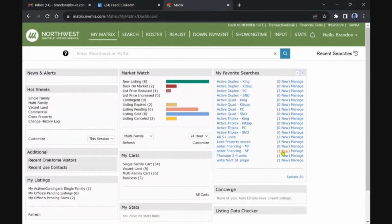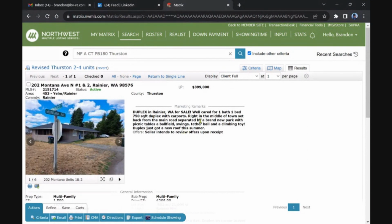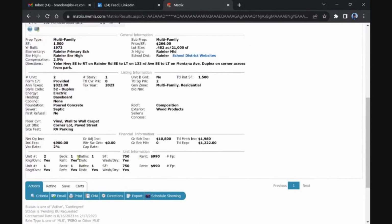let's see if there's any seller finance multifamily. There's one in Thurston, down in Rainier. Wow, we don't see a lot down there. This is the Yelm Rainier area, duplex, 400,000. They're also small. They're one beds. No, they're big one beds though. 750. It's on septic. Rent, well, yes, it's 990.